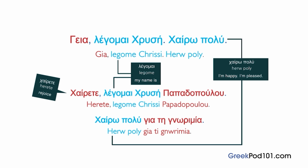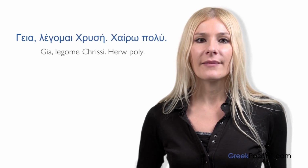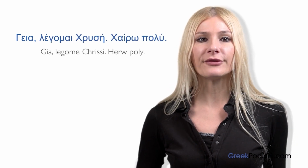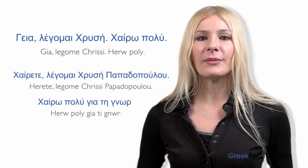But in formal cases, it's good to add για τη γνωριμία, which is Greek for the acquaintance, or in this case, your acquaintance. One more time. The informal way to introduce yourself in Greek is γεια, λέγομαι Χρυσή, χαίρομαι πολύ. The formal way to introduce yourself is χαίρετε, λέγομαι Χρυσή Παπαδοπούλου, χαίρομαι πολύ για τη γνωριμία.